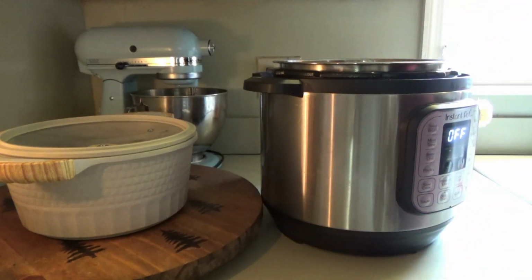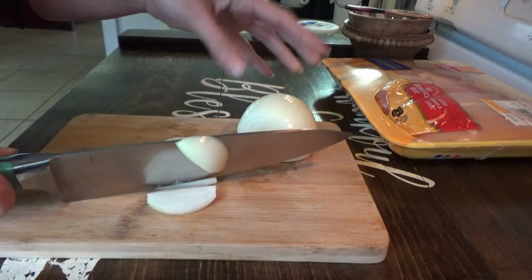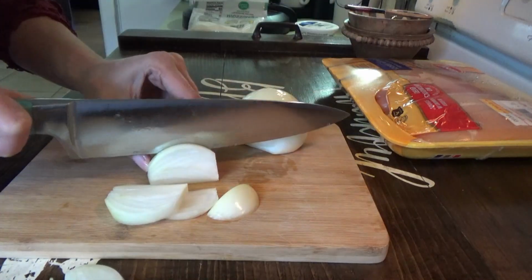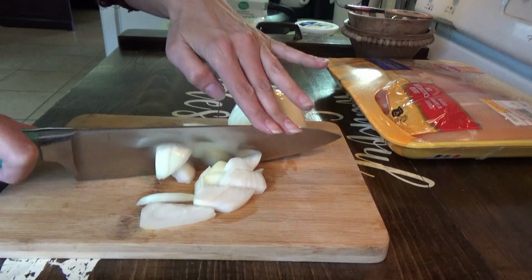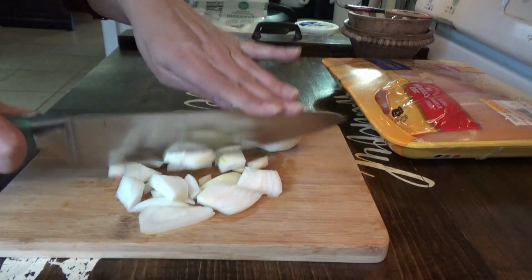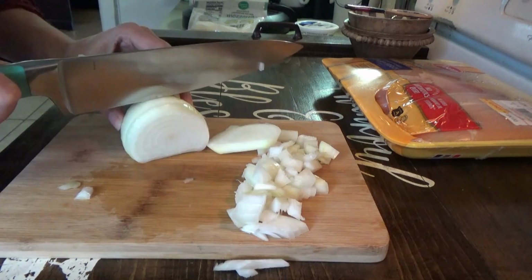I'm gonna chop up an onion real quick. It was one of those that has two pieces to it. So I'm just gonna do a rough chop, and we'll put it in the Instant Pot with the olive oil. And then we're also gonna chop up our chicken just a little bit. I'm gonna shred the chicken after it cooks, but I do wanna chop it a little. That way it won't take as long to shred it.